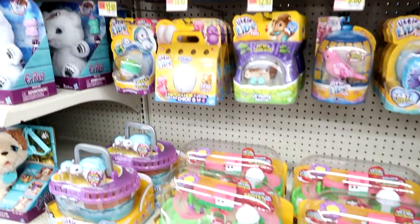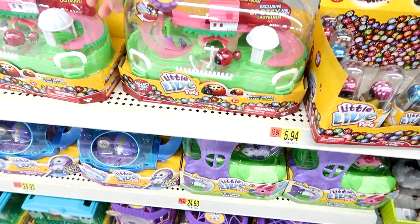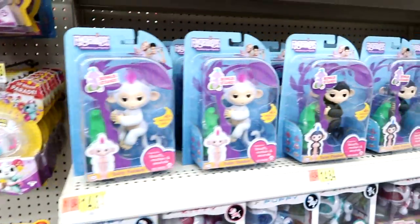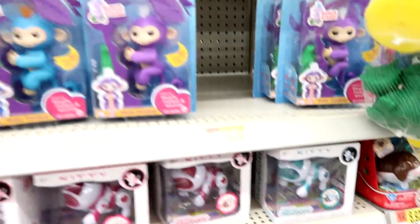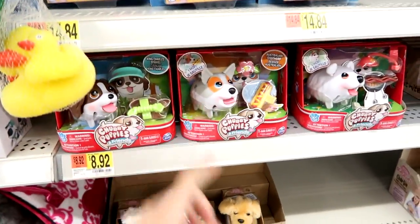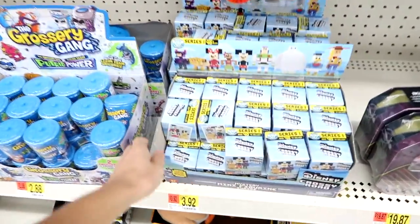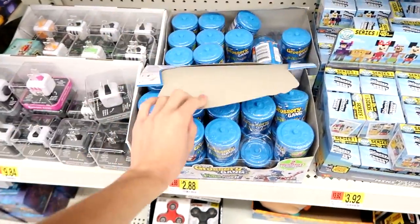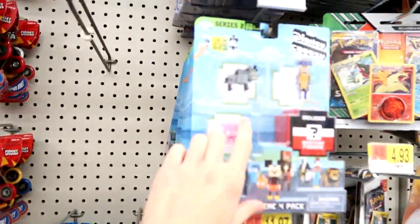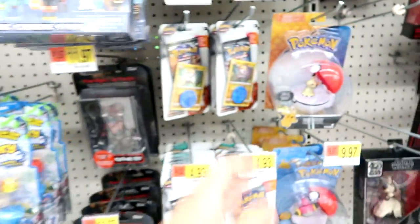Here are the little live pets they have. Nothing new, just a ladybug set. And then they have the fingerlings with the bonus stands. And then some chubby puppies. And the little Scruffies. So cute. They have the Disney Crossing Road Series 1. Still need some of the Series 2 blind boxes. They have the Grocery Gang Series 3. They have Series 2 of the Crossing Road packs. And then look, they have Mimikyu Pokemon.